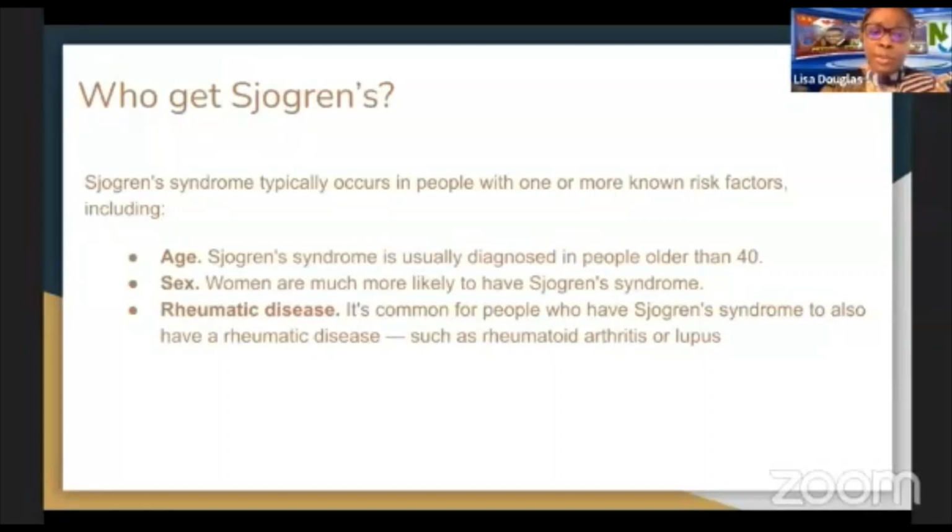So who gets Sjogren's? Sjogren's syndrome typically occurs in people with one or more known risk factors, including age. It's usually diagnosed in people older than 40. Women are more likely to have it versus men. Rheumatic disease: it's common for people with Sjogren's to also have rheumatic disease such as rheumatoid arthritis and lupus.